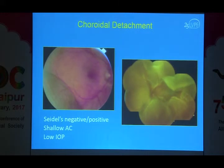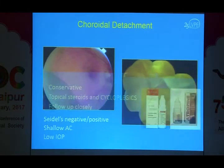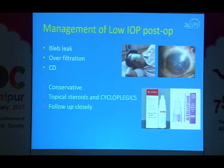Again, treat the cause and make sure you put the patient on cycloplegics. I generally don't give systemic steroids for patients with choroidal detachment unless there is a suprachoroidal hemorrhage, because hemorrhage is very toxic to the overlying structures and the retina, especially if it is submacular or something like that, you would want to treat it. Otherwise, inflammation itself will induce more choroidal detachment. Other than that, if it is serous choroidal detachment, we don't use it, but usually it happens if you have ruled out a leak and things like that. Just step up the topical steroids, and cycloplegics generally help.